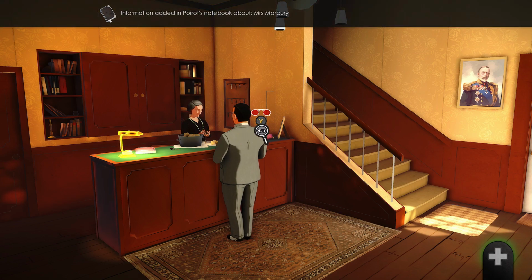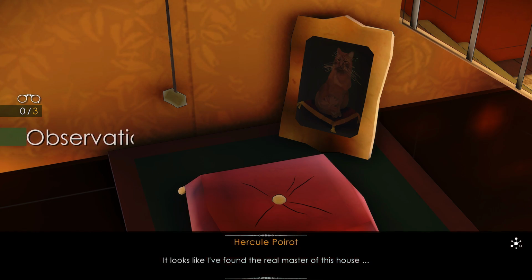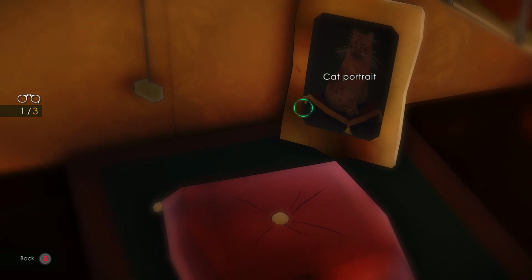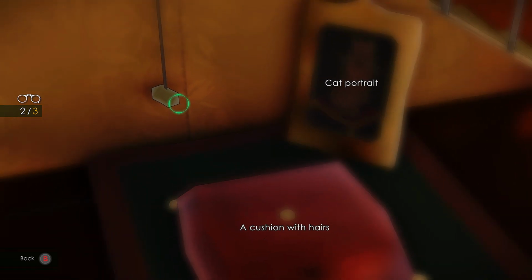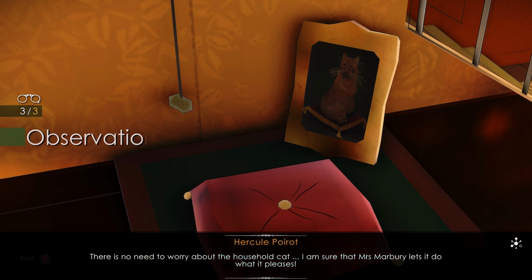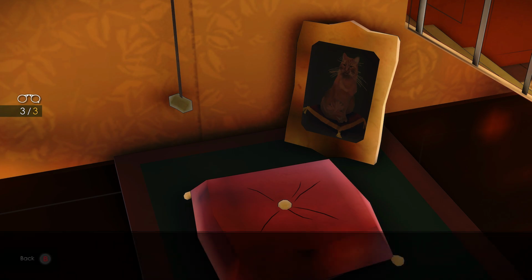Observe the right-hand side of the counter and zoom in on the cushion, the picture, and the piece of string. There is no need to worry about the household cat. I'm sure that Mrs. Marbury lets it do what it pleases.